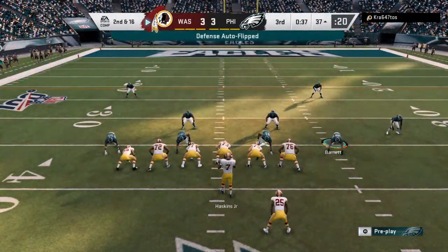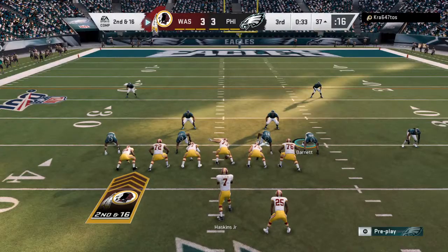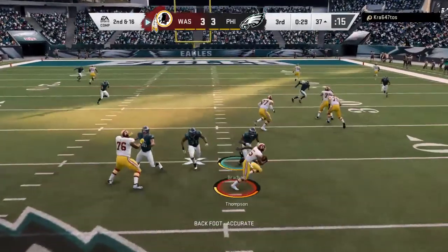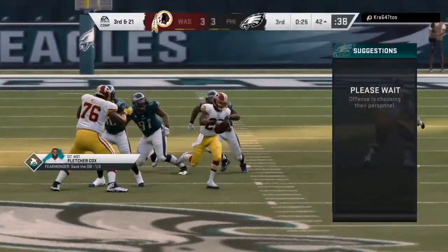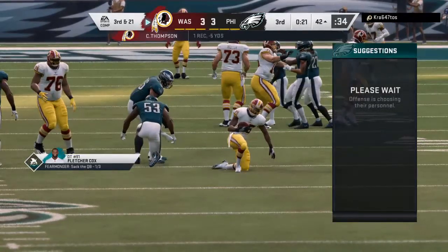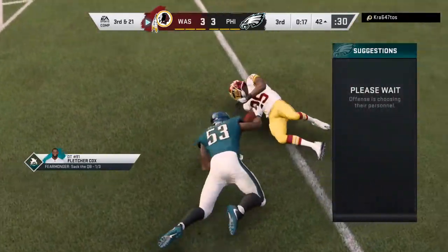So 2nd and long, and got to be careful not to fall out of field goal range. Now Haskins to throw on 2nd down. To Thompson on the screen. And this one's going to go the wrong way. Losing yardage back at the 42. Call that a loss of 5 yards on the play. And they're going to face an uphill battle here on 3rd and long.